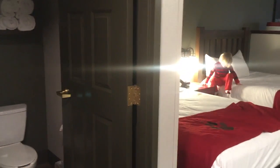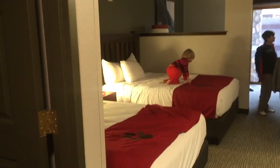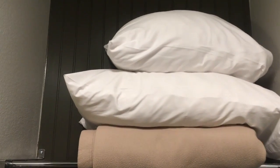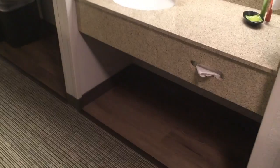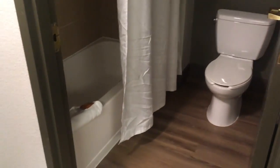All right, here is our standard room at Great Wolf Lodge. It's 2 queens and a pull-out couch. You come in the door, and here to the right is a little bench. You can put shoes down there, and then this is the closet with extra blankets and pillows. And then the sink is actually out here for the bathroom with the hair dryer, and I got kids hanging up their coats. And then right across over here is the bathroom with the toilet and the shower.